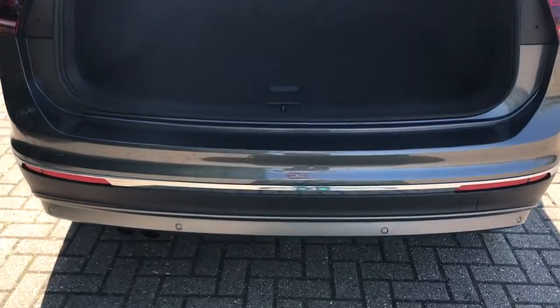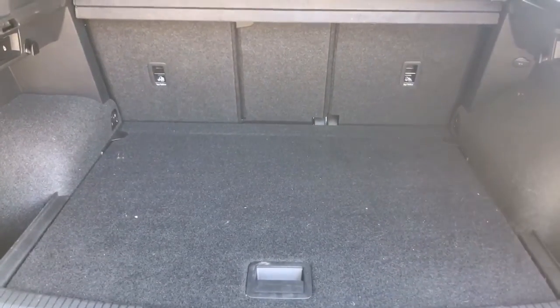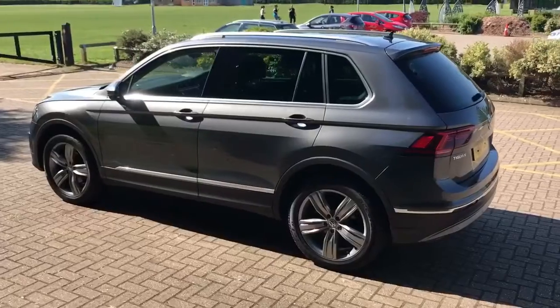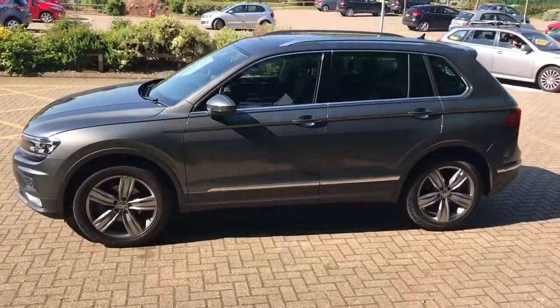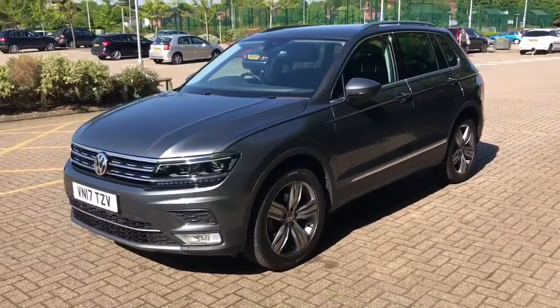The car, you'll see we have reversing sensors, plenty of boot space as well, and 3 individually folding rear seats to increase that space further should you need to. Okay, so we're just going to work our way back round to the front of the car now, and then we'll hop in and run through some controls on the inside. But now that we've done a full circle of the car, you can see that it's in lovely condition the whole way round.